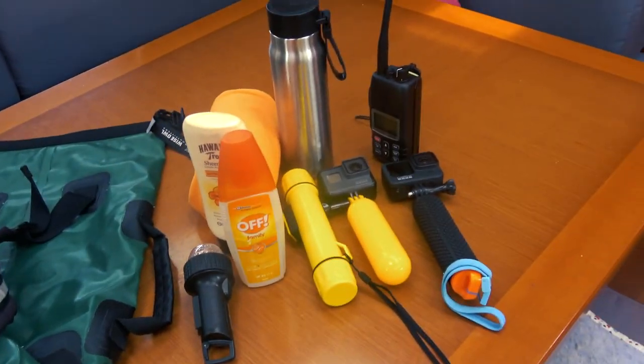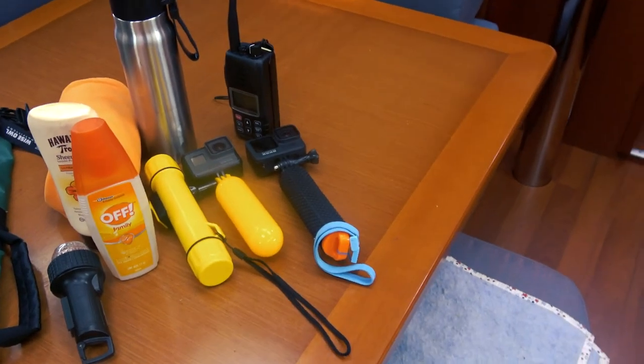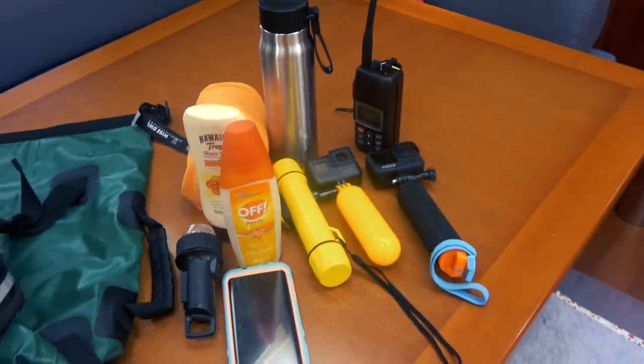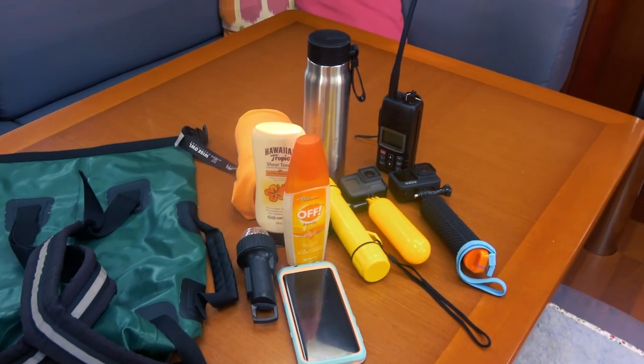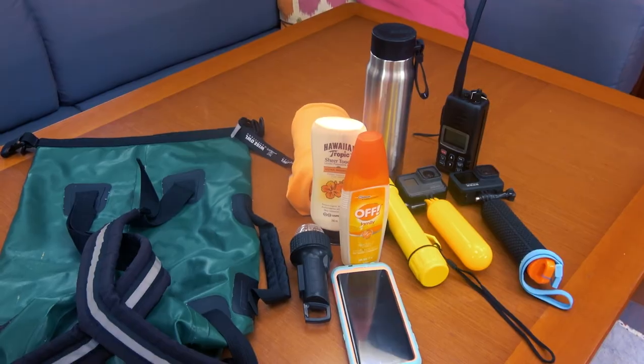Just gonna put a little kit together with bug spray and depth sounder and radios and VHF and a cell phone just in case we run into trouble. We're just gonna pack up and then we're gonna head out.